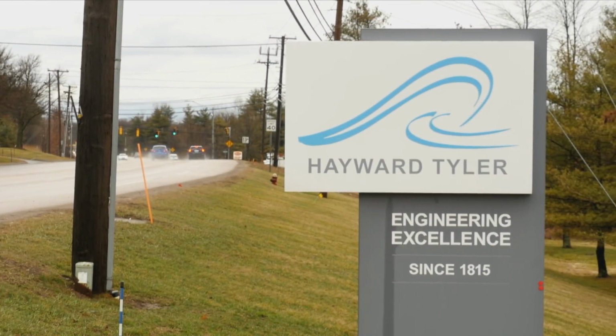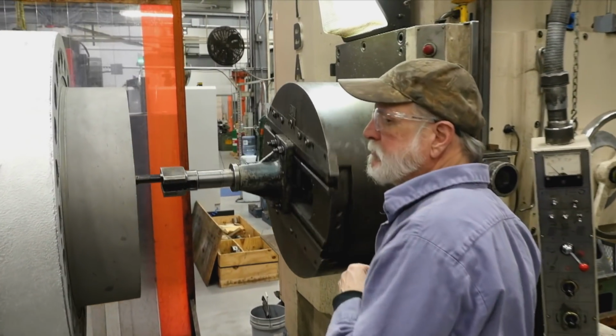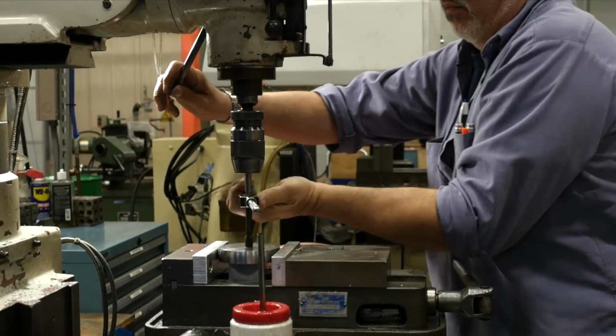With roots dating back to 1815, Hayward Tyler has built an amazing global reputation thanks to their dedication, reliability, and ingenuity. Hayward Tyler designs, manufactures, and services pumps and motors, mostly for the power generation and especially chemical industries. We have over 200 years experience in providing design engineered solutions to customers all over the world.